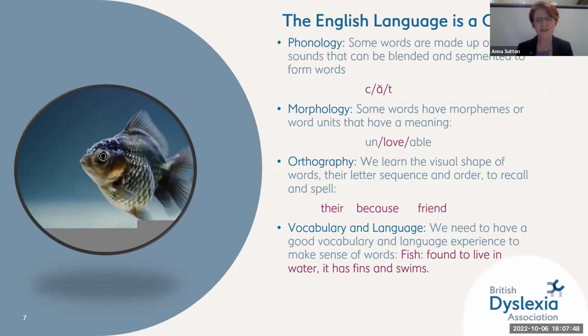This exemplifies the complexities of the English language, which is a melting pot of languages reflecting the social changes in the UK for thousands of years. It is complex. The first aspect is phonology. Some words are made up of sounds that can be blended and segmented to form words, such as cat, k-at. Other parts of our language are made up of morphology, so some words have morphemes or word units that have a meaning. So we may start with the base word love. You can add the suffix able, lovable, or the prefix un, unlovable, and meanings can change.